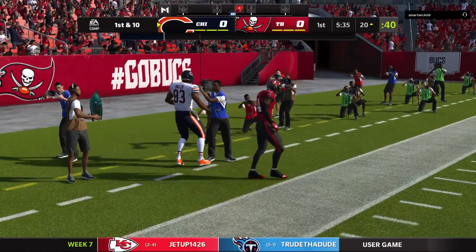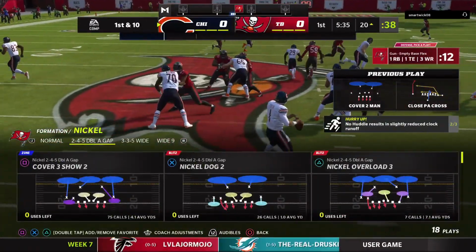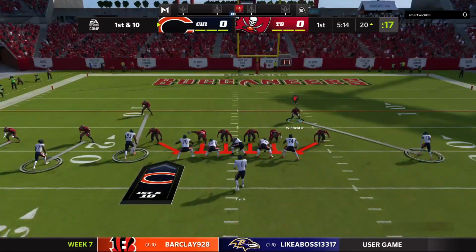And down to the 20 he'll go before heading out of bounds. Getting it to him in space pays off big time. That winds up going for 31. Execution was one of their watchwords leading up to this one. And on that play, able to execute brilliantly here on this opening drive.